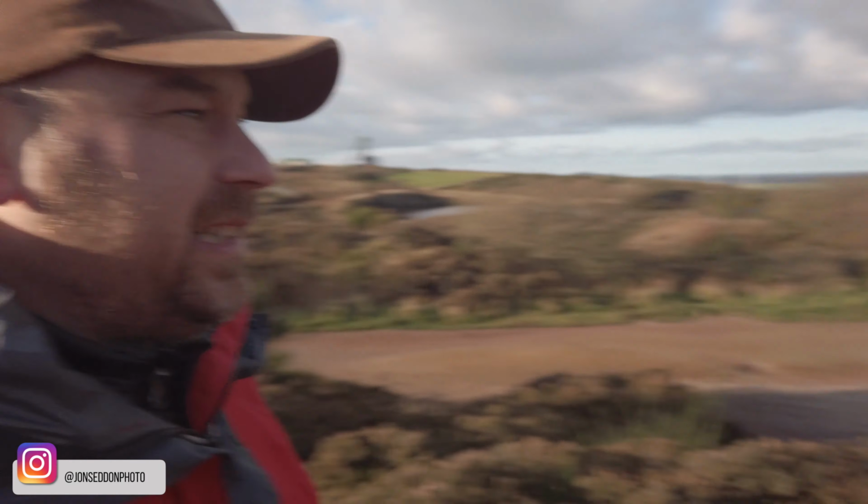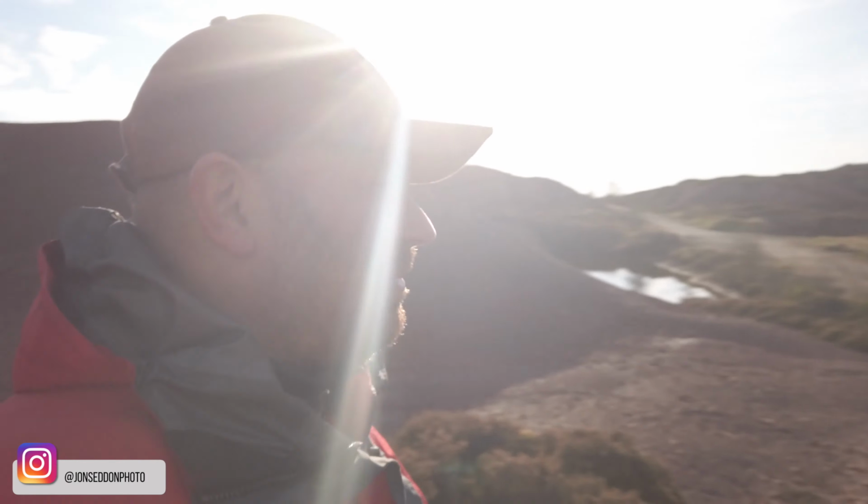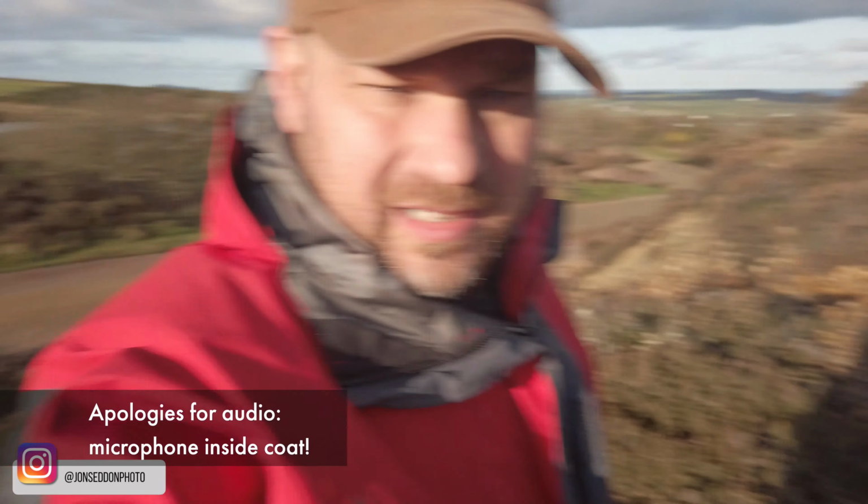So, that was a moment of how high is this camper van, and I think it's definitely over 7'8". So here we are then, in the old copper mines. It's called Parys Mountain. Oh, let's go around that way, the sun's right in the eyes.